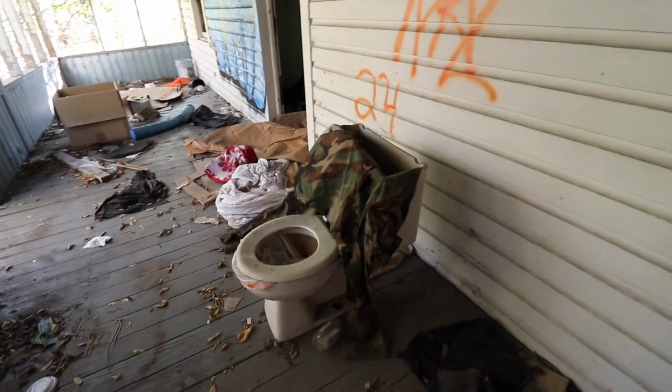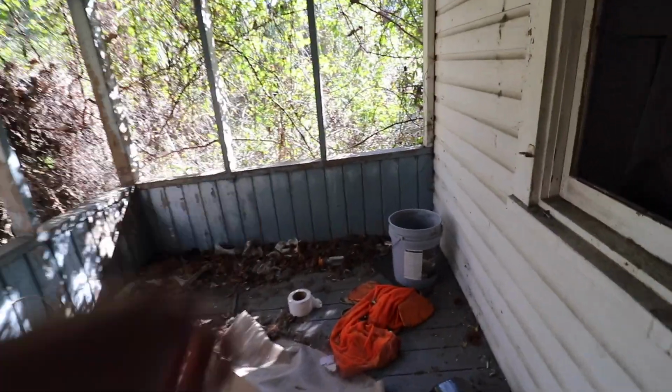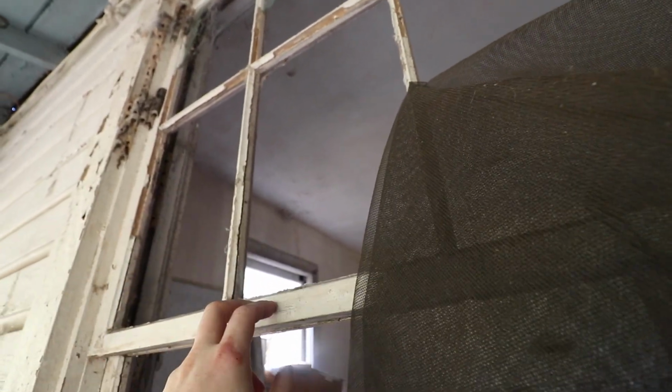You'd use the bathroom? There you go. I wonder if they had anything over here. Use of looking. A little bit of toilet paper. And then an open window into the other room. And you can see what these windows used to look like right here. Beautiful wooden look.